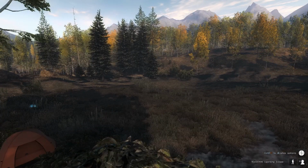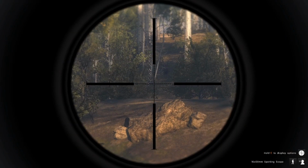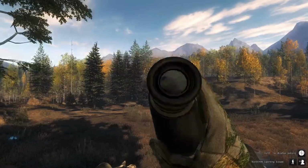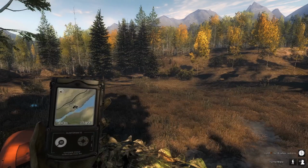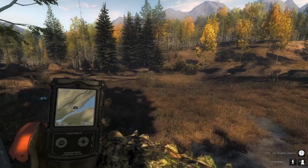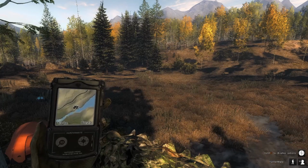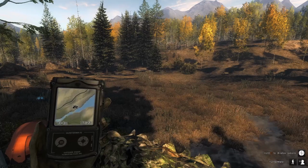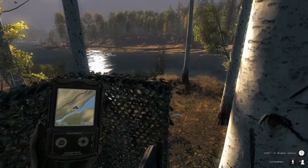Hopefully we can get a look at this first buck here in a second. Haven't really got a look at him. I believe that's the second buck right there. Okay, that should be the first one. Yeah, that first one's really close. He's got to be just in that group of trees right there. Make sure nothing's coming behind us here.